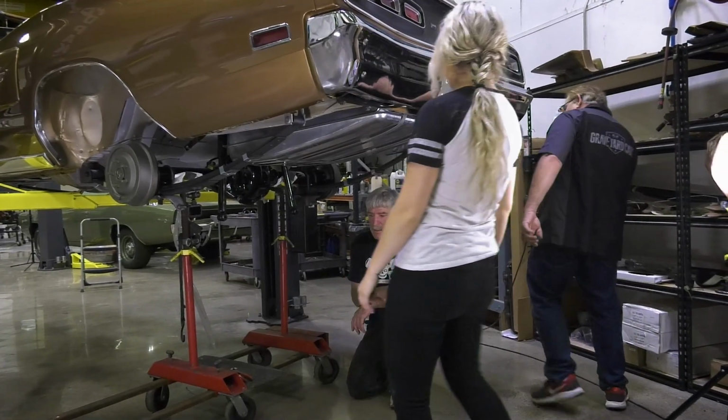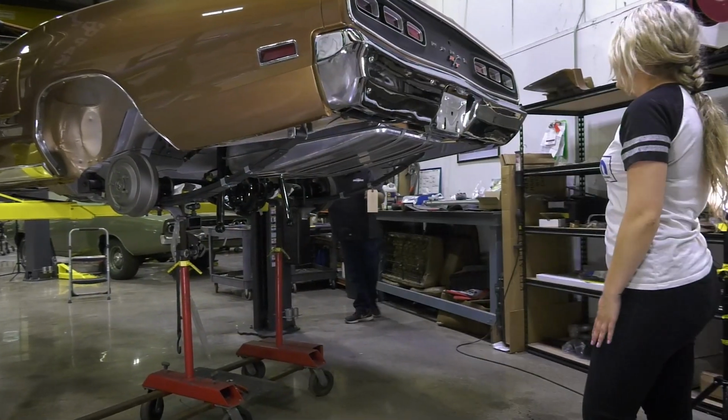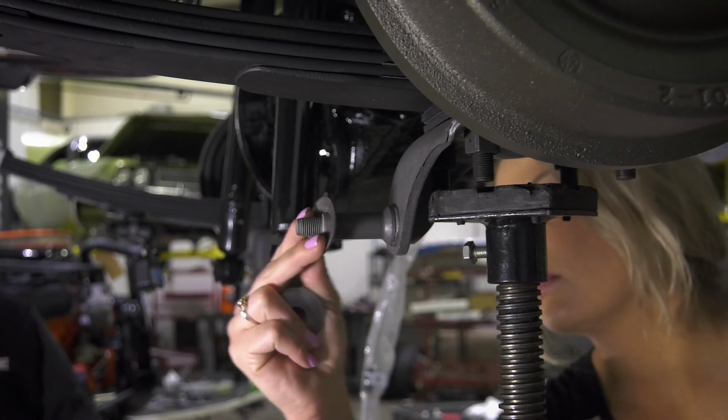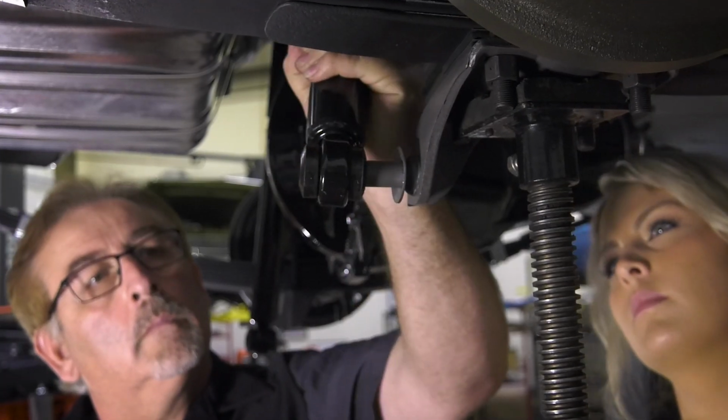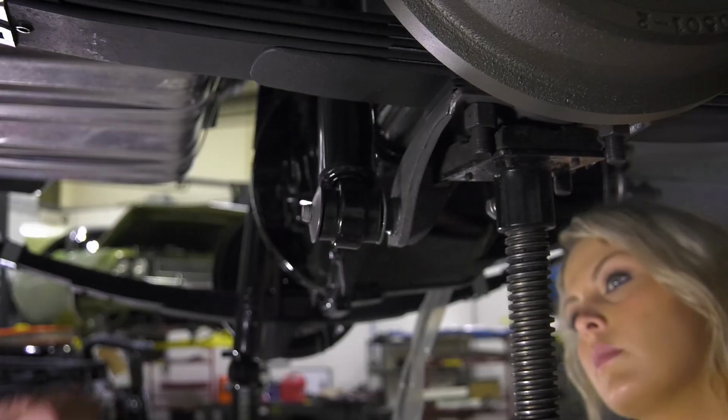Doug, grab the pogo stick. I'll raise the car up so we can work on it and get the shocks on. After that, we can move to the front. Doug, you got the hardware? Go ahead.